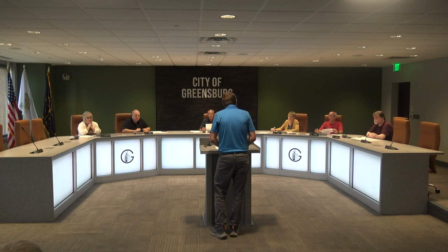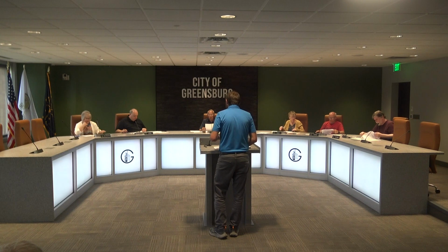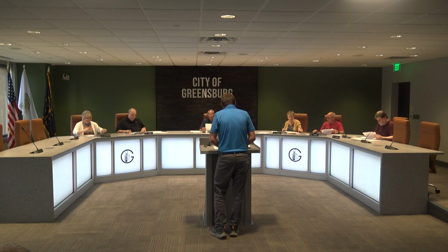The vault pad has been poured. The electrical vault is scheduled to be set on the 15th, so just over 2 weeks from now. So that is the construction update. You also have the progress meeting minutes in front of you from the last progress meeting. What I've updated you on is essentially a lot of what's happened since that meeting.